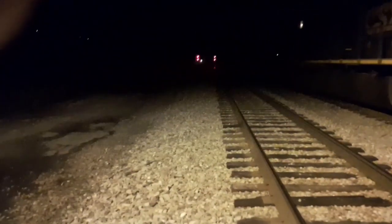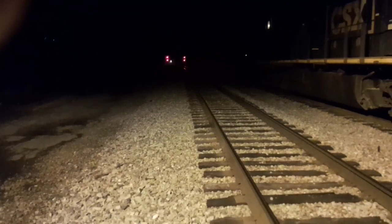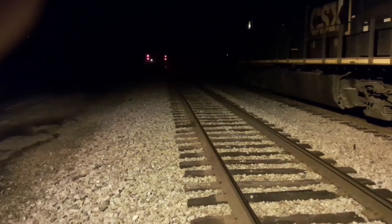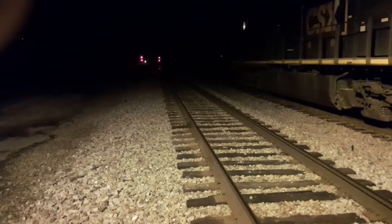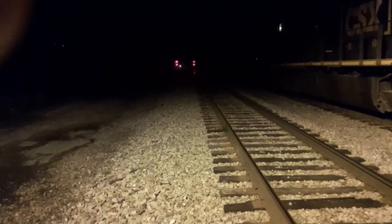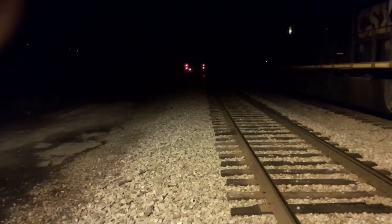Alright, I'm going over to a friend of mine's house, so I'm going to go. This one will probably leave out later on tonight. Going down to Casey, South Carolina. It's loaded auto racks. So it'll be taking them down there. I guess I have to wait till the other train comes out to give them room. And I seen the other train heading south a while ago. I got video of it.